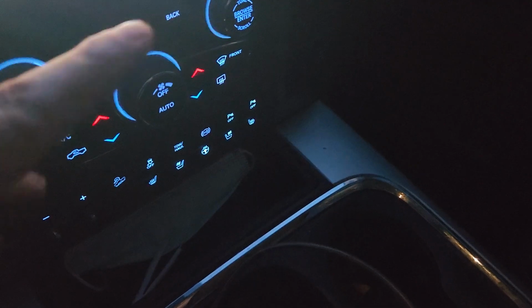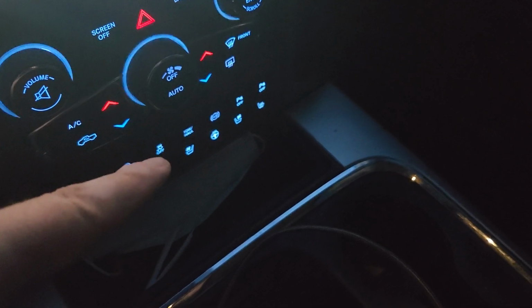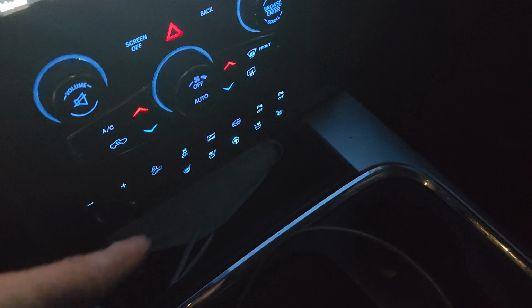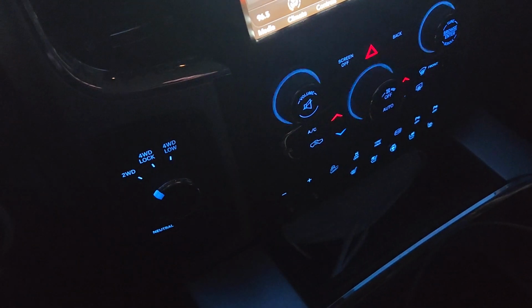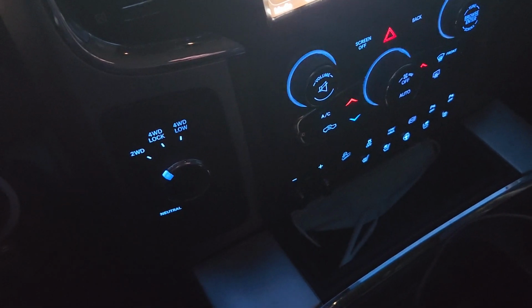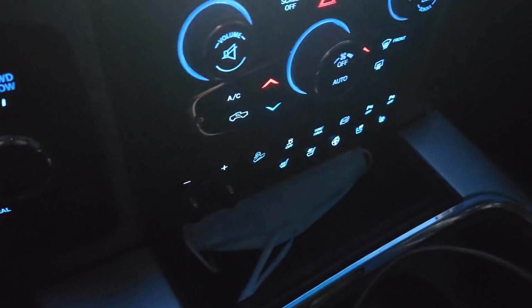Heated seat works pretty good. Heated steering wheel works amazing. I can't run that thing too long, actually, at least with bare hands, before I feel like I need to turn it off. The cooled seat works pretty good. I do enjoy the exhaust brake on this. It takes a little bit of getting used to if you haven't had a vehicle with an exhaust brake before, but it is really effective. So I do enjoy that.